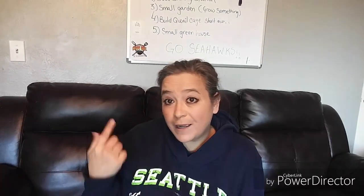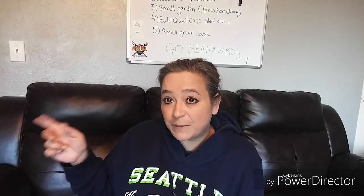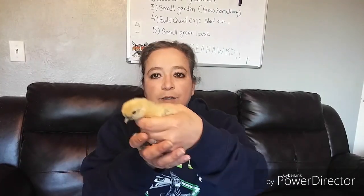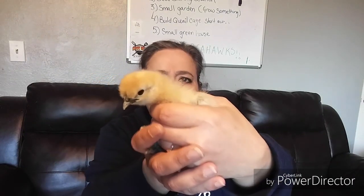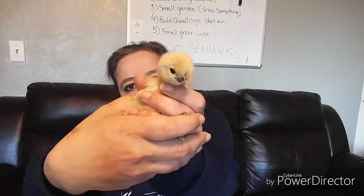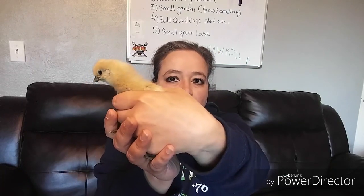The funny thing is, I don't always follow them. I just bought myself 3 little silkies. Let me show you. So, a couple weeks ago, my husband and I decided to pick up these little chicks. These are silkies. We got 3 of them. This is how our day went.